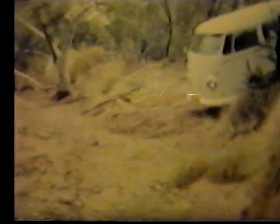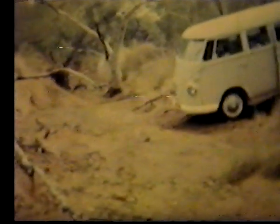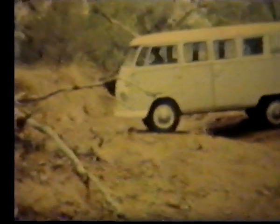Just another one of the many bad crossings we had to go over. There's no doubt about these VWs. They have a tremendous advantage over most ordinary drive vehicles in this country because of their very high ground clearance.